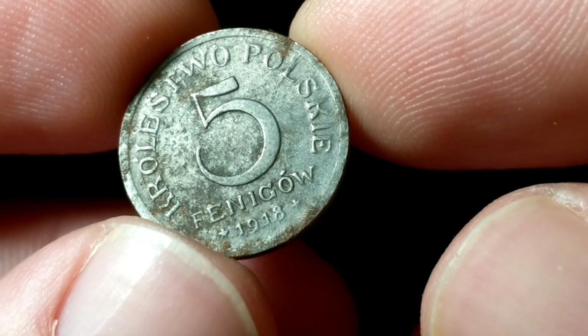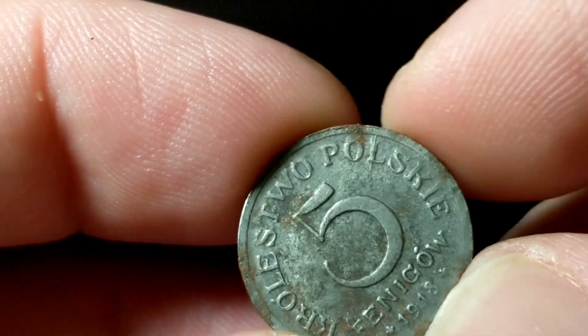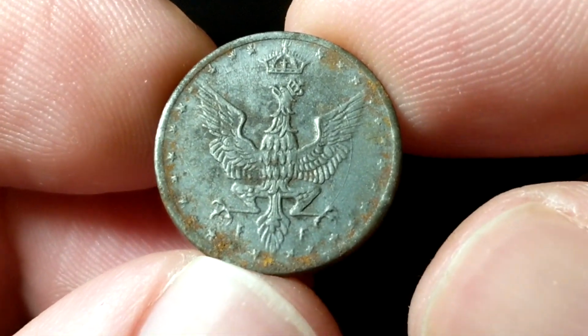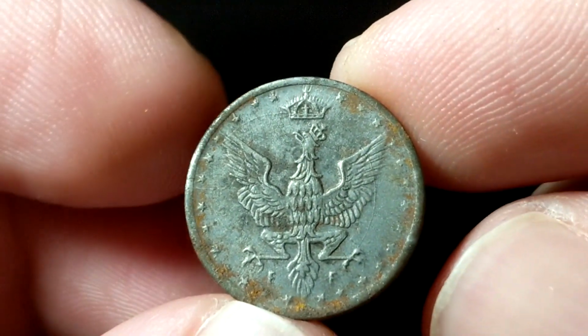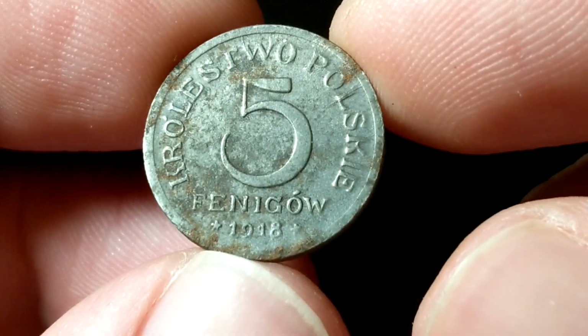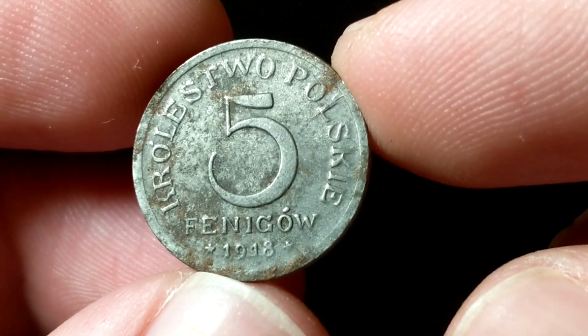Is this Polski supposed to be Poland? 1918. Might be Poland. Looks like it's got iron in it. You see the rust coming through. This might be one of those steel-plated iron or nickel-plated iron. Got some stars next to the date. That's cool. I'm going to go with Poland on this. 5 fenigów. That sounds about right.